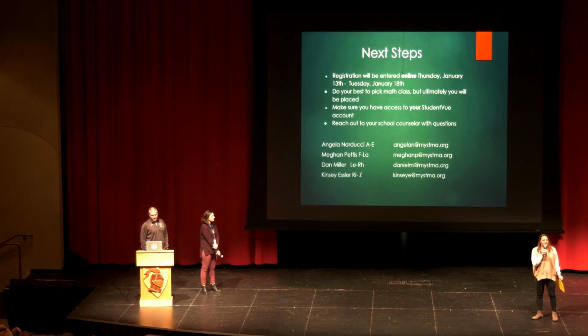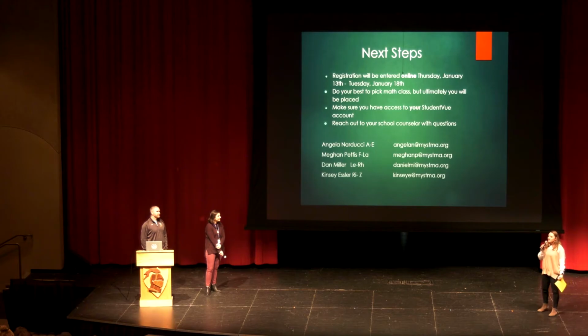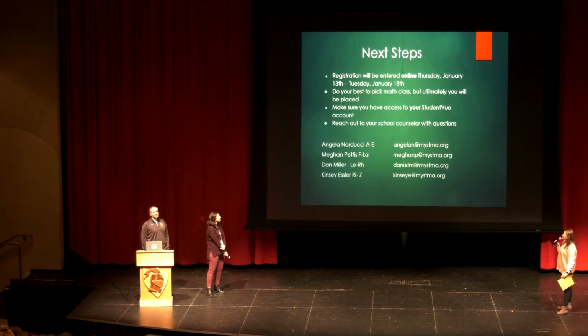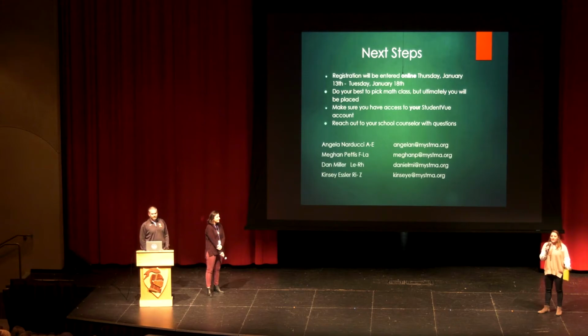So if your student does not, I think every kid yesterday, they were like, yes, we check Student View, yes, we know how. So hopefully that is the case. If not, have them troubleshoot with one of their middle school teachers or call the help desk to get a login and password there. And then of course, we really want this process to go well. It's important to us that it goes smoothly. And so please reach out to us.